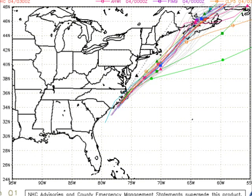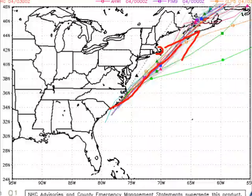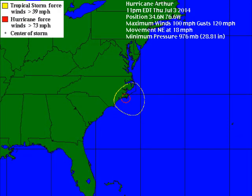The model guidance is straightforward as it continues to move off to the northeast. We now have those watches and warnings for areas of Cape Cod. Keep an eye up there in New England as Arthur slides by. Those winds could get quite intense. You can see here's the wind field. Now this was as of 11 p.m.